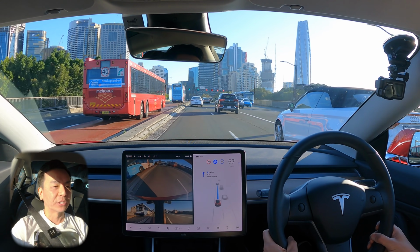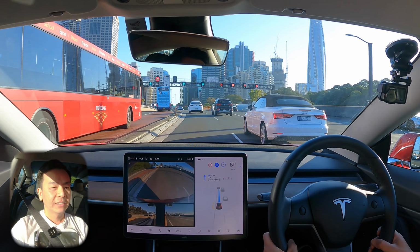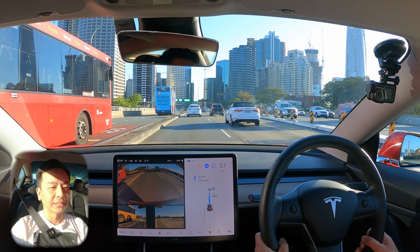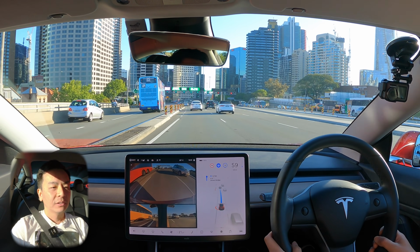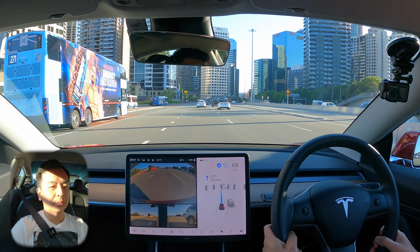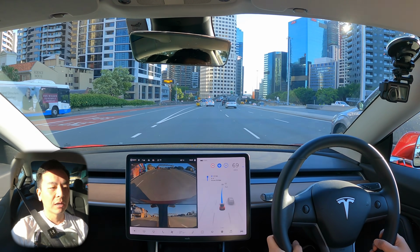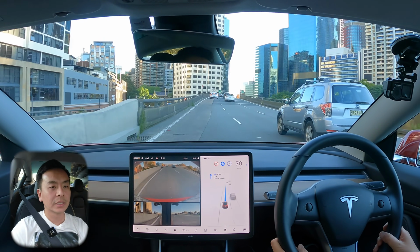Maybe I should put a heart rate monitor on myself for FSD package drives like this. It's not really FSD, it's a navigate on autopilot with a single blue line there. Well, seems to be doing all right. Need to be probably in the right two lanes for Darling Harbour, but it wants me to go on the Anzac Bridge. That's no trouble. I'll just let Mad Max mode take me where I want to go. It's no problem at all.